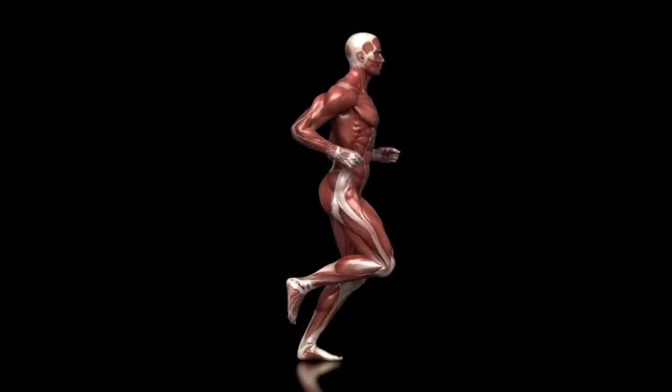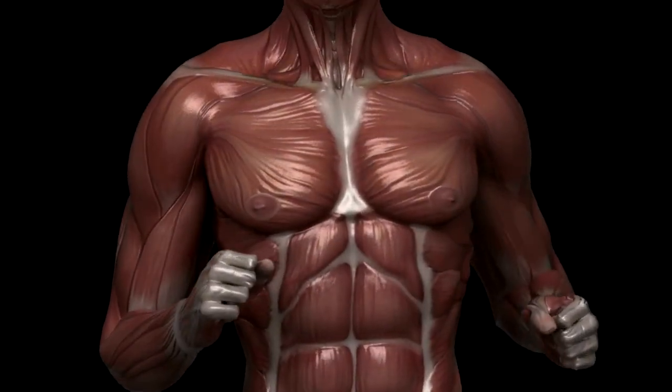Remember, proper muscle regeneration is a key element in achieving your fitness goals.